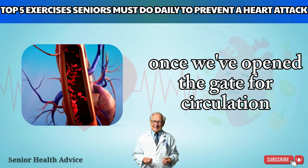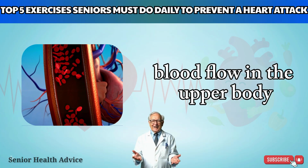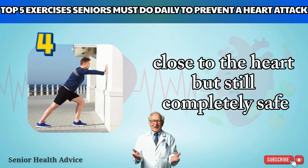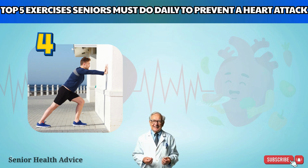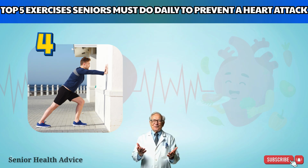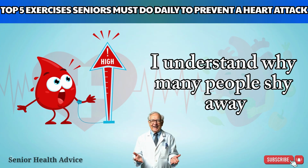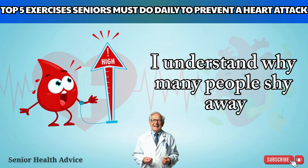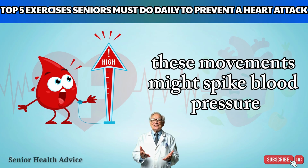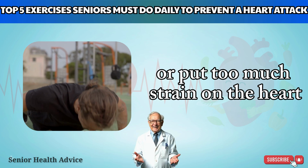Once we've opened the gate for circulation, it's time for a move that boosts blood flow in the upper body, close to the heart, but still completely safe. Healing move number 4, wall push-ups. A safe upper body pump. I understand why many people shy away from upper body exercises. They're afraid these movements might spike blood pressure or put too much strain on the heart.